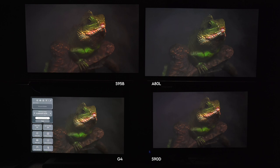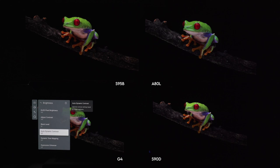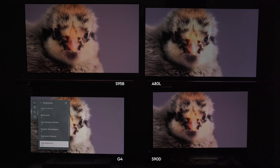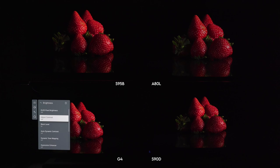So one thing, the filmmaker mode is not the filmmaker mode out of the box. I did turn off dynamic tone mapping. I don't think dynamic tone mapping should be on in filmmaker mode. This is something that Classy said is going to be turned off in filmmaker mode, but they just need to push an update to do it. So when I reset this mode, it will turn on dynamic tone mapping and things will look over brightened. That is not correct. So we are going to turn off the dynamic tone mapping. So let me go ahead and reset it.